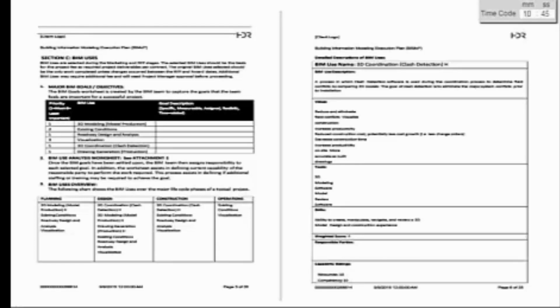Continuing on, here's where the BIM or CIM uses are outlined. These are obviously project specific, and in this case we applied 3D modeling or model production, existing conditions modeling, roadway design and analysis, since we were ultimately going to be generating a corridor model, visualization, which was more of a client request. So once the project is complete, our plan is to integrate the entire model into InfoWorks 360, where we'll be able to provide better visualization to the client for public meetings and all.